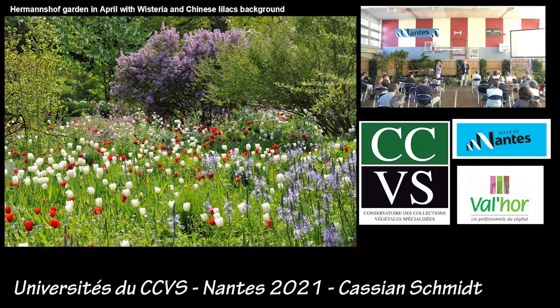What a pity that you can't see this. We are gardening in an old, historic frame of the garden. The garden was redesigned in 1888 and then again redesigned in the 1920s and a third time in the early 1980s.